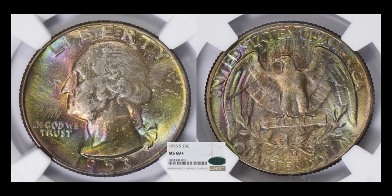And we do have a few quarters to end things off on the week. Some would say toners are in a little bit of a lull these days, and I couldn't disagree more. It really depends on the coin, and it has to hit that right coin. 53S, this thing is all thick with all sorts of toning on it, and that's why it got the 68 star grade by NGC, CAC certified as well. And how about $7,593.75? Whereas if it was blast white, it'd be a $1,000 coin, or 1,500 or whatever it is.